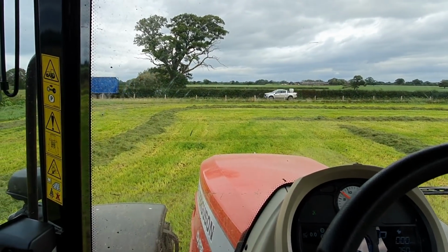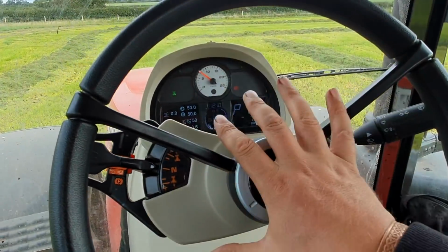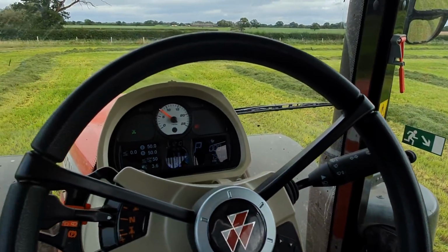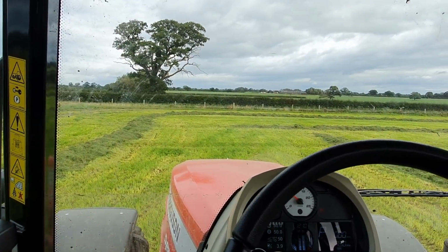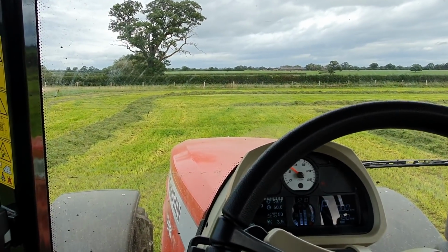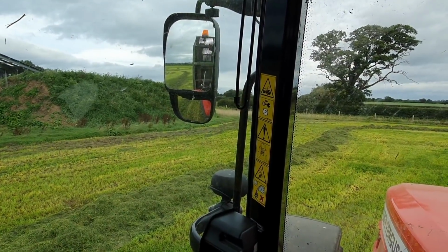Lovely. But yeah, it might as well be a completely different brand. You just cannot compare the two tractors. That bit's very similar. They're the same colour. That's about it. Yeah, but what a machine. Absolutely beautifully comfortable to drive. You hardly feel the bumps. You hardly know you've got that massive trailer on the back.